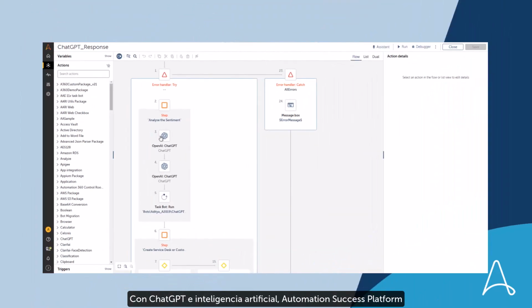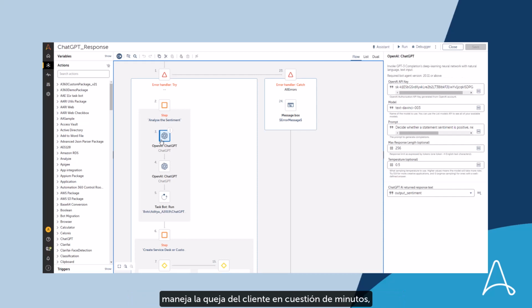Leveraging ChatGPT and AI, the Automation Success Platform handles the customer's complaint in minutes, resulting in better customer satisfaction and faster response time. What will you automate next?